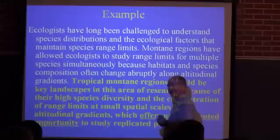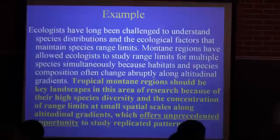I was just curious, does the original proposal have the bolding on the underline? No, that's hearsay. You can put it in there.